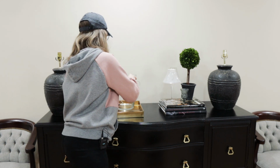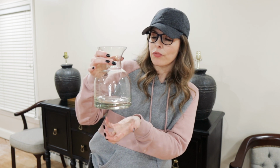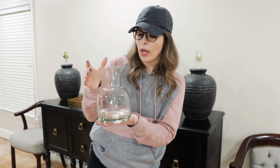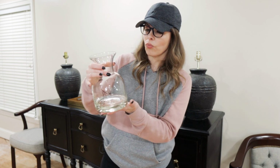In my video last week, I shared this. And a couple of days ago, I was looking for not really a pitcher, but a decanter for water. And I found this. Now you could use it for a vase, and I think putting water with some sliced lemons in here would be just beautiful. But I found this for $4. I thought it was so great. I didn't want a pitcher with a handle. I wanted something a little bit more sleek, and I think this really fit the bill, especially for $4.